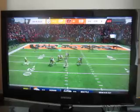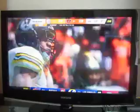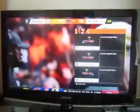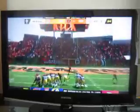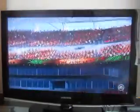From the shotgun, he'll look to throw to the end zone, but it's incomplete. Broken up. They needed to come through with a completion there. Now a drive that started with great field position is facing fourth down. All right. Kick is good, and that'll make this a 7-point game. Well, we still have a chance.